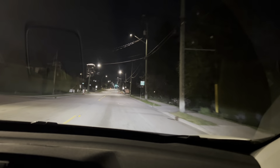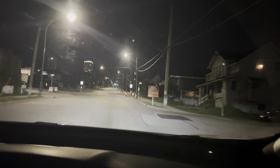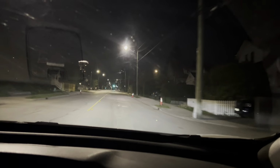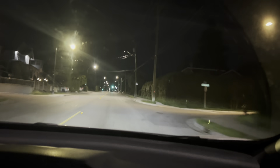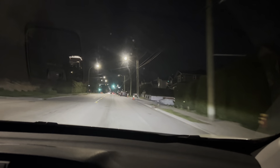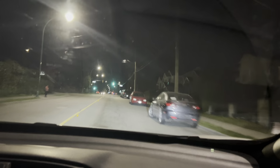I'm going up a pretty steep hill right now, so I don't hear the clicking as much. I hear it in the background. I hear the engine and the turbo more than anything else right now, and then obviously the exhaust. But because I hear that, it's in the background. It drives me crazy.